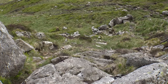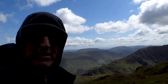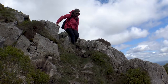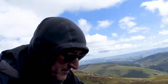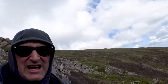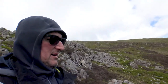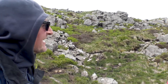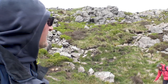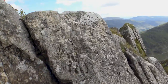Oh, we're going to go down this bit now. Mm-hmm. God, this bit, we're going to have to climb down this bit, I think. How did we just come down that? Yeah, if you're going up there, it looks just like a wall, and you think, well, where's the path to?